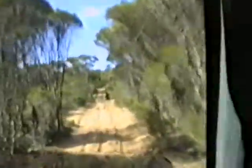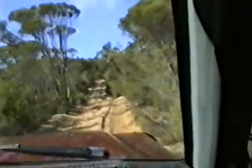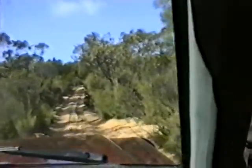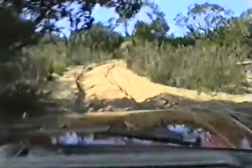I see we've got another hill up ahead, so we can build up our revs. Gain a little bit of momentum. This is going to knock hell out of my fuel economy, isn't it? My little litres per 100 kilometre isn't going to be too good.